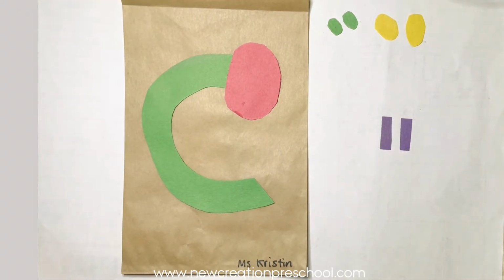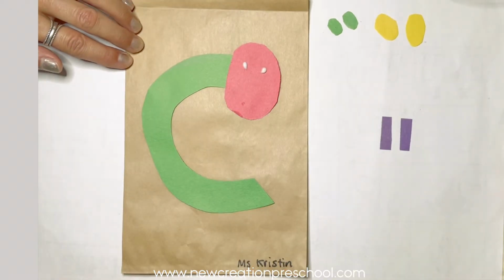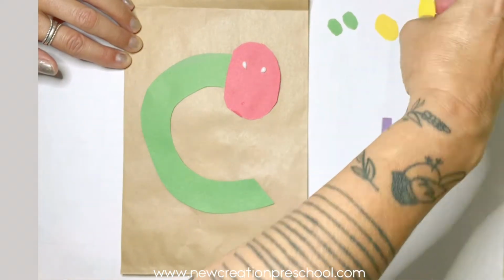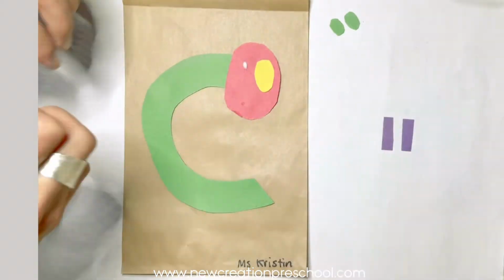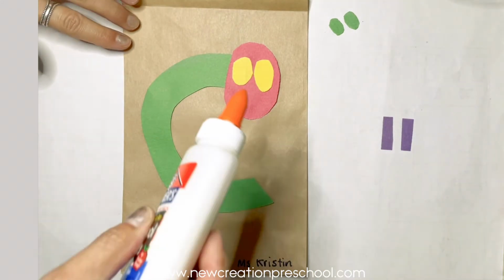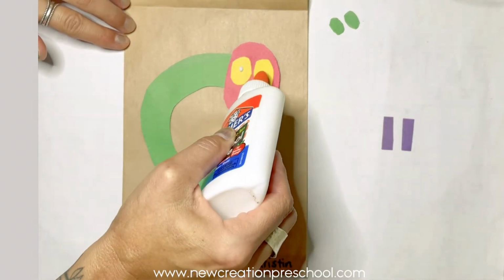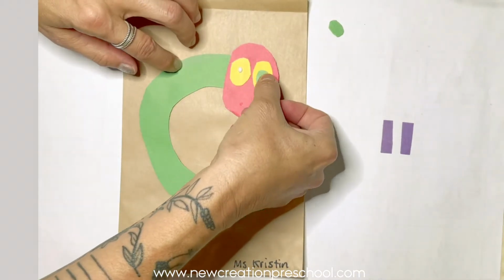Believe it or not, that's the caterpillar head. And now I'm doing 2 dots for 2 yellow eyes. I'm trying to match Eric Carle from the book. So 2 yellow eyes. And then I need 2 more dots of glue in the middle of the yellow eyes. Tiny dot, tiny dot. And then the little green ones go on.